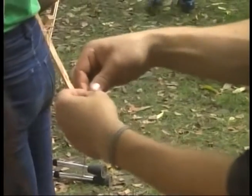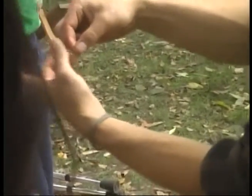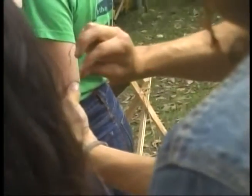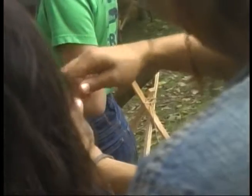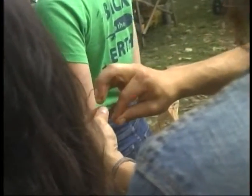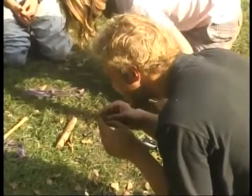So I twist away from myself. Different people do it different ways, but basically I pinch at the crux where it starts. I'll push the top one away from me, and then I reach behind it and grab the bottom one, and then push that towards me. Right there.